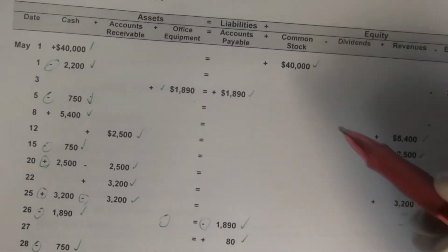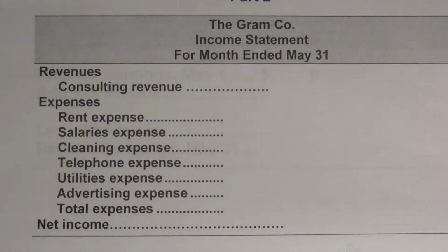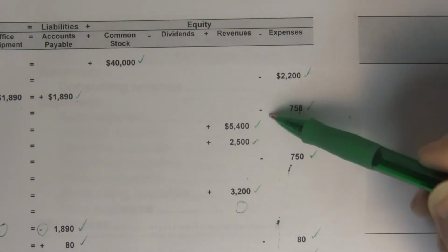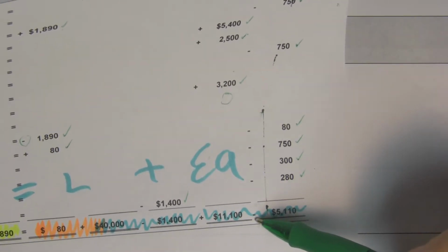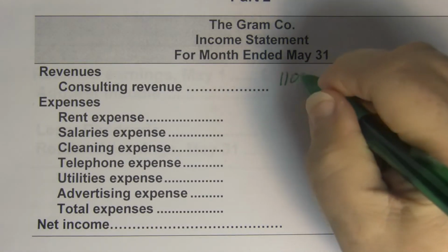And we're not going to address the numbers up here. We're just going to look at the totals. So it asks us to look for revenue. And the revenue is over here, and it's the sales that we made, whether we collected them or not. That's $11,000 total. So that's our consulting revenue, $11,000.